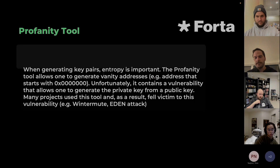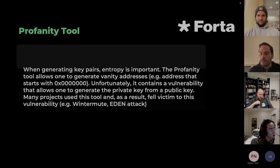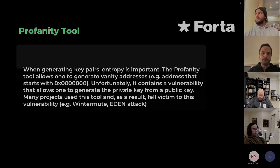There was something interesting that happened a few weeks ago on Ethereum, where it seemed like attackers were able to control addresses that didn't belong to them. And what turned out to be the case is that those addresses were generated with a tool called Profanity. And Profanity is a tool that allows you to generate vanity addresses.